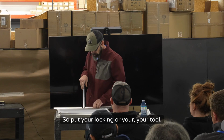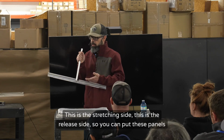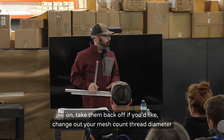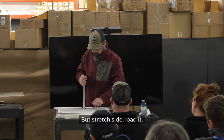So put your locking or your tool. This is the stretching side. This is the release side. So you can put these panels on, take them back off if you'd like. Change out your mesh count, thread diameter on demand. But stretch side, load it.